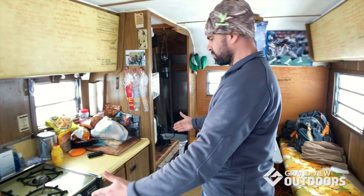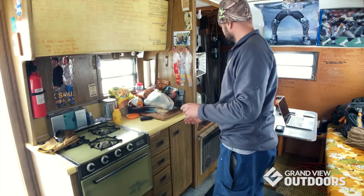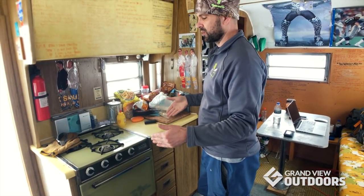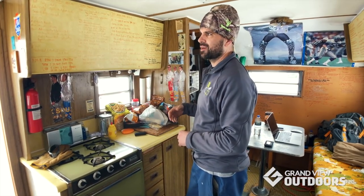This is the one completely intact original block of this camper right now. Drawers and doors, cooking stuff up above. We use the oven a lot. Having an oven in here is awesome. On a weekend day, if you're sitting out here all day, it's nice to be able to cook something to eat.